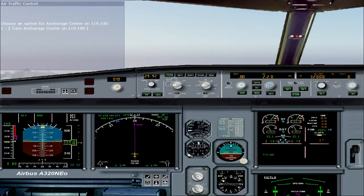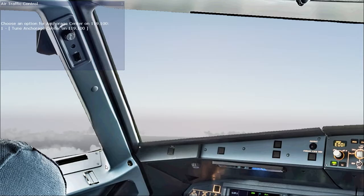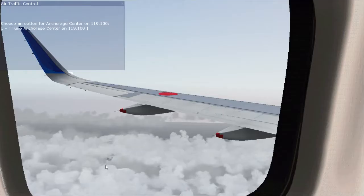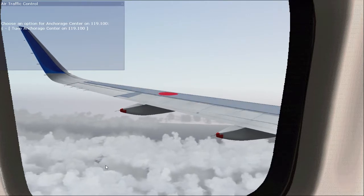Currently cruising at 32,000 feet. Speed is Mach 0.80. Ground speed is 476 knots. Indicated airspeed 301 knots. Winds outside are 356 or almost due north at 9 knots, which is a tailwind, albeit not much of one. Weather outside is mostly cloudy with some mild turbulence.